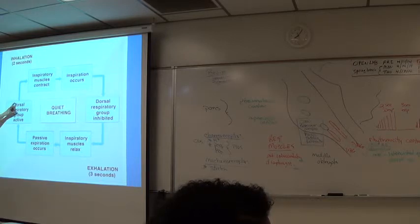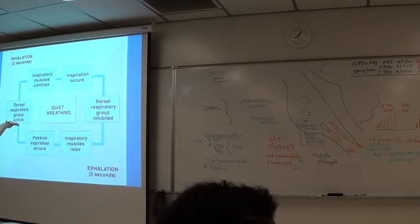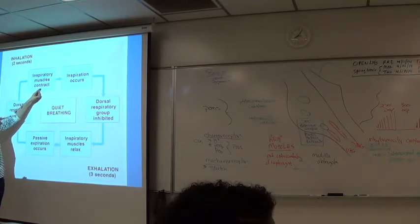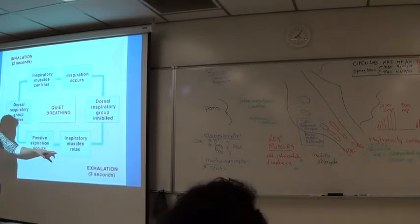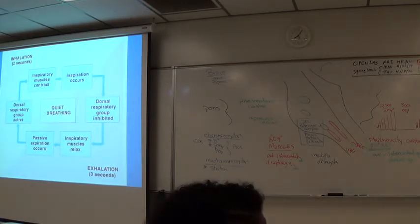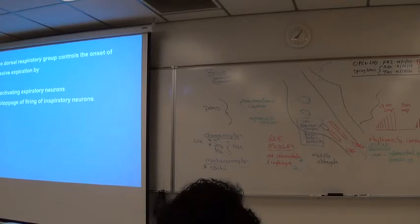All right, so dorsal respiratory group active. This is where you would put in the pre-Bötzinger complex with its pattern generator, triggering the pattern that the dorsal respiratory group fires. So this would be kind of coming in from the side, our pre-Bötzinger complex driving this activity. Inspiratory muscles contract during the ramp effect. Dorsal respiratory group stops. Passive expiration. Okay. So I think you have this diagram in your textbook. So that's their role, triggered by the pre-Bötzinger complex.